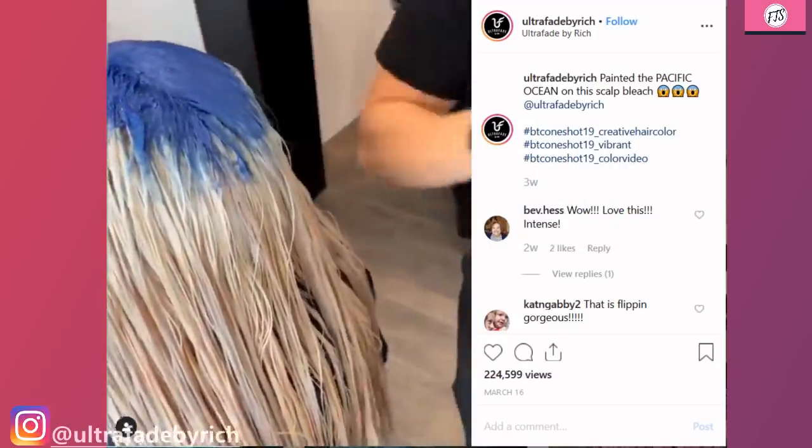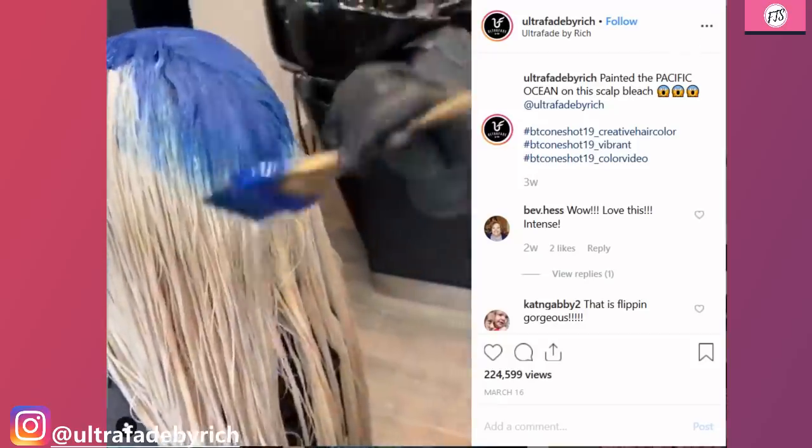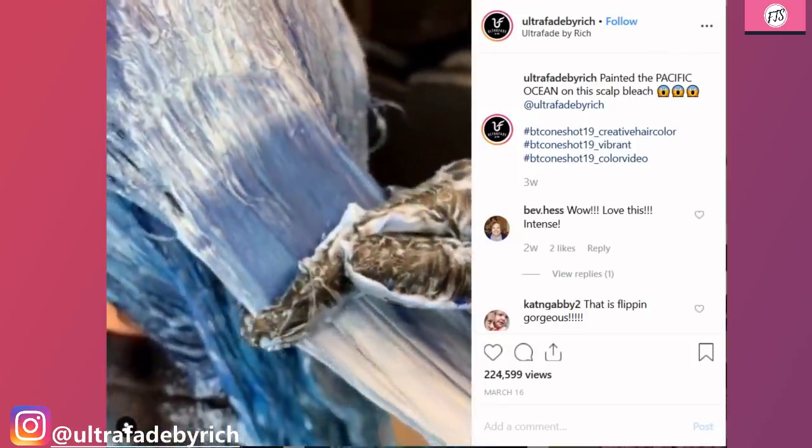Hair color transformation number 2 comes from the same stylist and features a gorgeous blue hair color change that looks like the ocean.